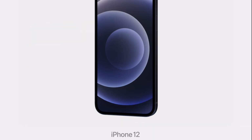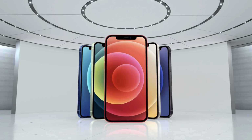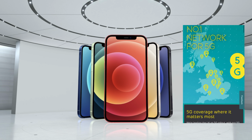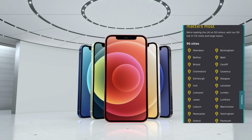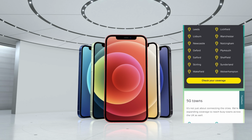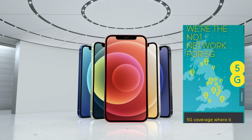Number one, 5G is all around. So not just the expensive Pro models, but even the iPhone 12 series phones all get full 5G support. In some areas in the UK, we still struggle for good 4G reception. So 5G is still far off for us, but at least when the networks finally get upgraded, it'll be good to know that my iPhone will be ready for it.